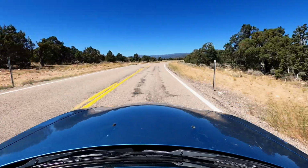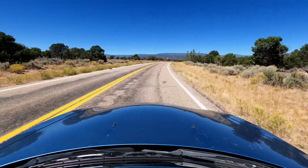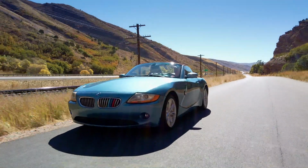One of the big surprises when I first got in this car is the length of the hood. This is not a huge car. 3,000 pounds, it is a roadster. It's bigger than a Miata, but it's smaller than most things out there. And yet, it feels like I'm way at the back of this long car because you're sitting on the back axle. So all it's got is nose out front.